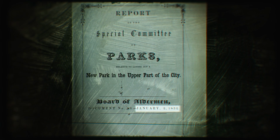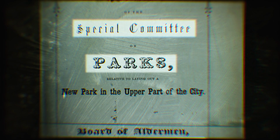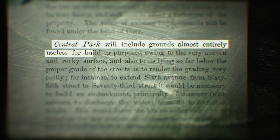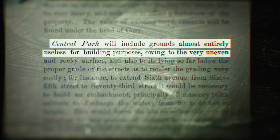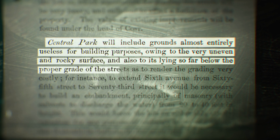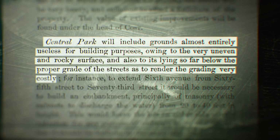In their 1852 report, the Special Committee on Parks argued that Central Park will include grounds almost entirely useless for building purposes, owing to the very uneven and rocky surface, and also to its lying so far below the proper grade of the streets as to render the grading very costly.